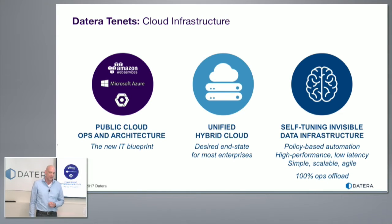Now, that's not where the story ends, because realistically, the public cloud, while it gives you wonderful cost in most cases, choice, agility, scalability, it also has a few disadvantages. It doesn't always give you enterprise performance. It doesn't always give you all the enterprise capabilities. It doesn't always give you enterprise control. And then there's data sovereignty and data governance. So there are a number of reasons why public cloud is not the only answer.